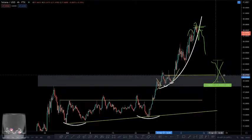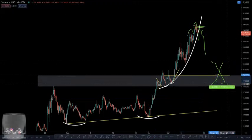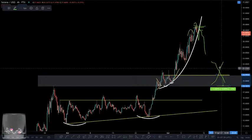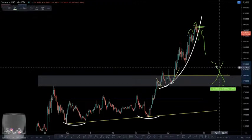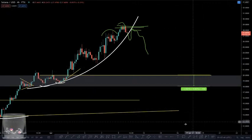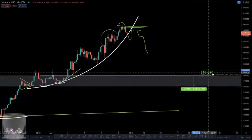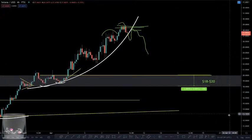Maybe drop this to this second yellow line here, something like that. Tighten up the golden zone. Tighten up the area you layer, and we'd go something like that. So I would look for on SOL, put an alert, but let's go between $18 and $20 on SOL. Okay.